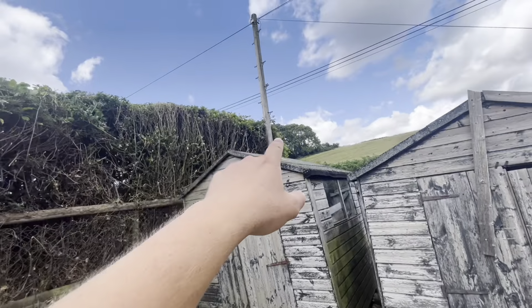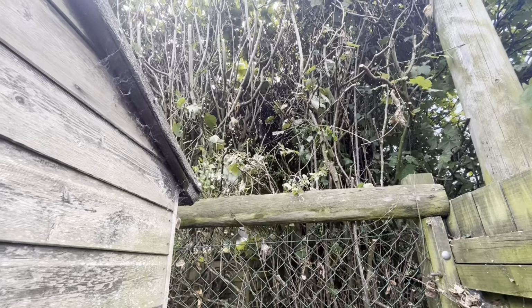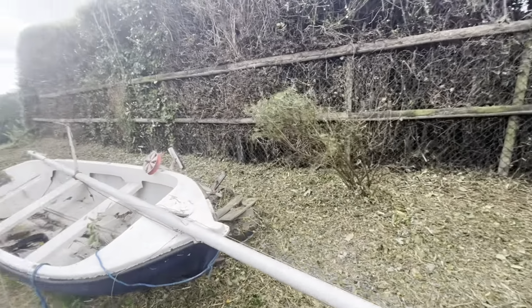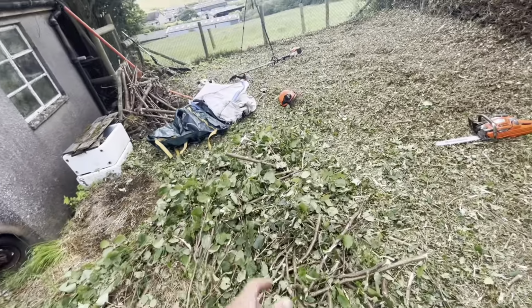I can't get in this corner here because it's so tight, as you can see. I can't even get a ladder in there. Well, not my ladder, because it's so wide. So I've brush cut everything down. All of the bigger stuff I've chopped up here, ready to go in a bag, bags.